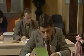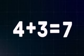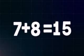Maybe not everyone caught up with us, so let's review. Multiplying 43 by 11, add up 4 and 3 gets 7, put the sum between 4 and 3 and here's the right answer, 473. Multiplying 78 by 11, add up 7 and 8, get 15, put 5 between 7 and 8, add up the remaining 1 to the first digit, which is 7, and there's the answer, 858.